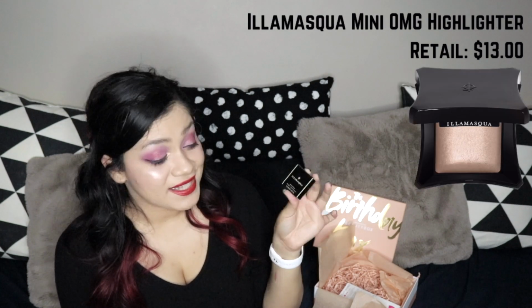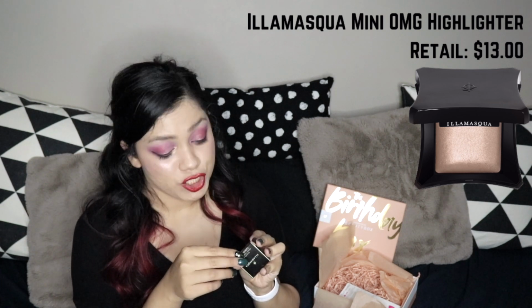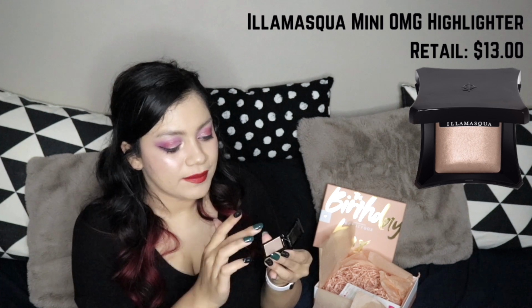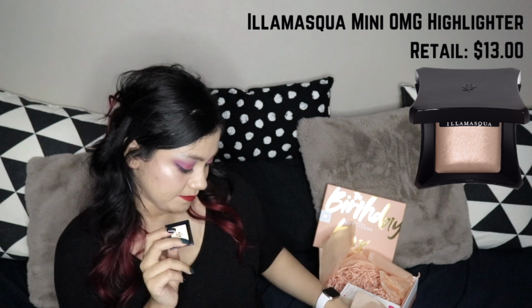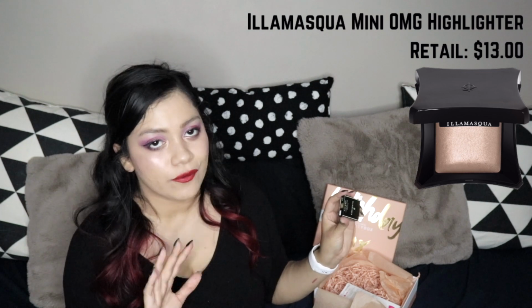Then we have an Illamasqua. I am really excited about this actually. Beyond Powder Highlighter. I got it in the color OMG. Illamasqua is definitely a cruelty-free brand, and I have been wanting to try them actually for quite some time. This is a very subtle highlight, but it's very gorgeous. I don't need a super rich highlight. I need something very subtle. I have oily skin.